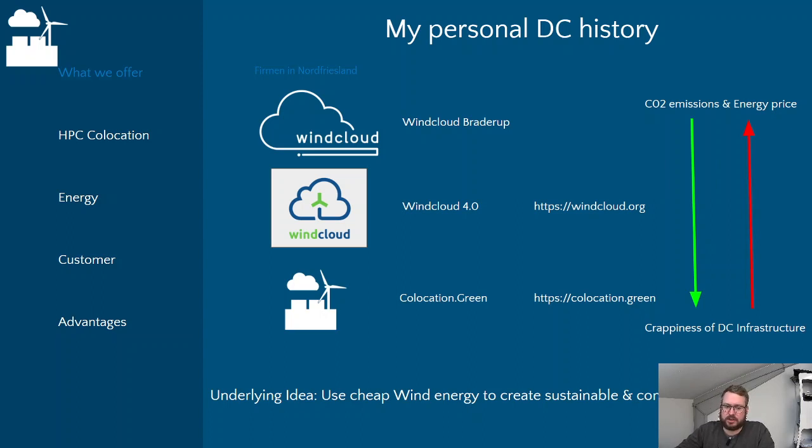What hasn't changed is the underlying idea: get the massive amounts of wind capacity installed in North Germany and create sustainable and competitive IT solutions with it.